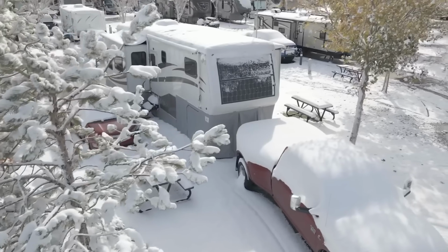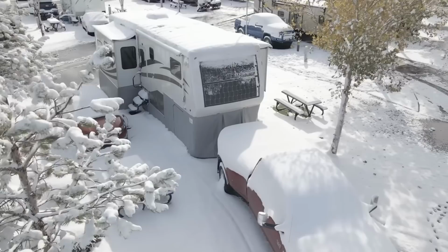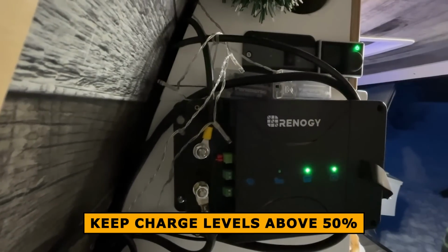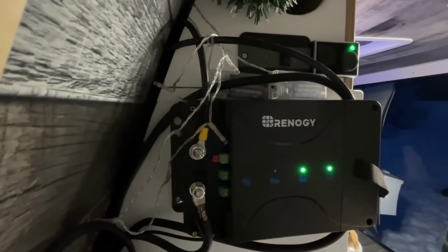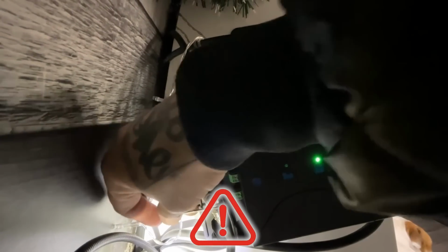If storing your RV for winter, remove the batteries and keep them in a temperature-controlled space. Ensure they're fully charged before storage and monitor them regularly to keep charge levels above 50%. Consider using a smart trickle charger for maintenance. It will keep batteries topped up without risk of overcharging.